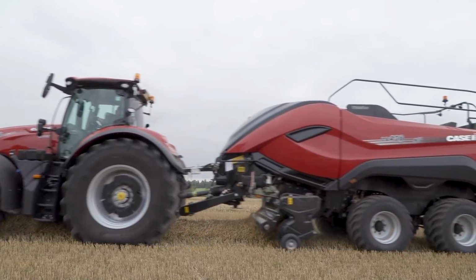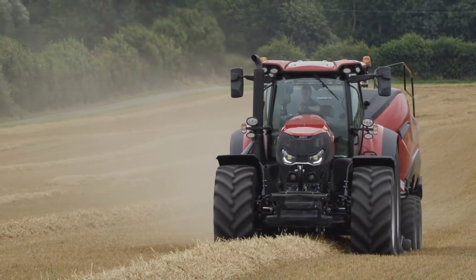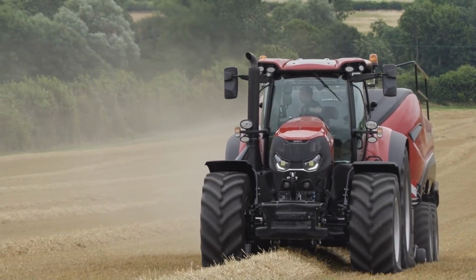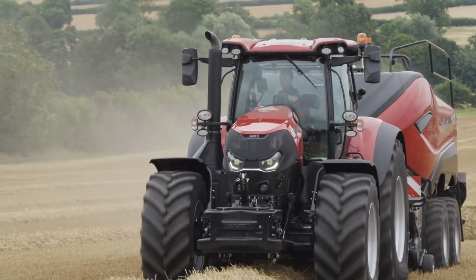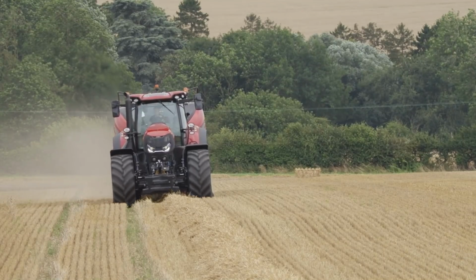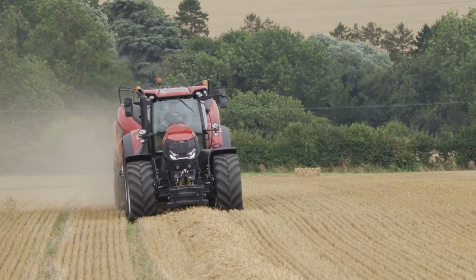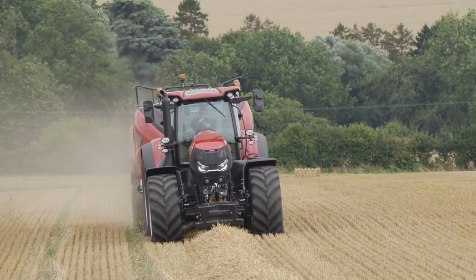People have to remember that we have to cater for the whole of the country, whether it be Scotland or right down the south coast. We deal with hills. Every day there are different ground types, ground conditions, hills, crops, you name it. So we have to cater for everything, and we'd rather go prepared than not have enough power on the day, because we want to do a fair, accurate demo at the end of the day. So that's why we've got the 300 Optim on the front.